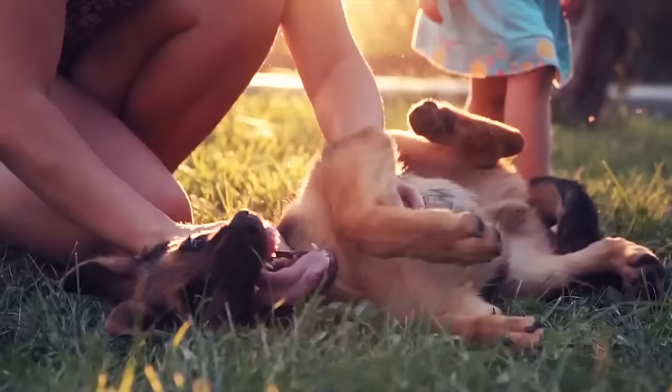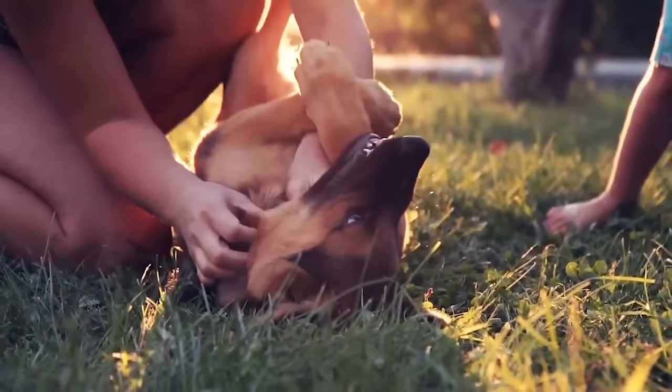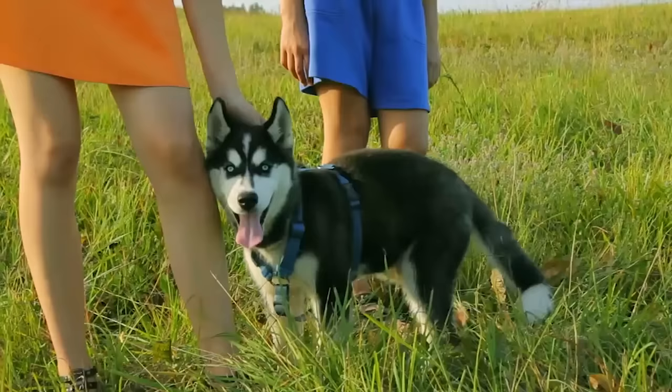Part of why puppies develop so fast is because they aren't puppies for long. They're considered adult dogs by the time they're 1 year old. Puppies are awesome. What's your favorite thing about puppies?